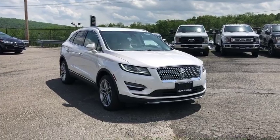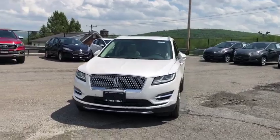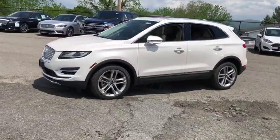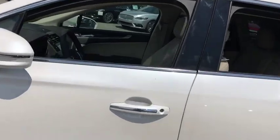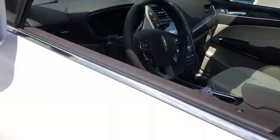The 2019 MKC. The Lincoln MKC is a stylish and nimble-handling luxury crossover vehicle. With a long list of standard features, the MKC is sure to please. The exterior and interior offer a contemporary look that is sure to turn some heads. Here are some of this vehicle's great options.